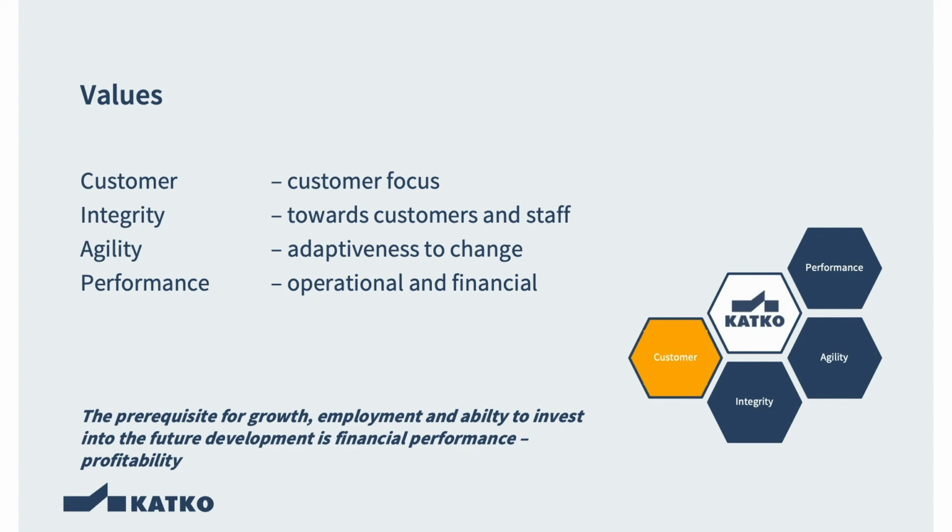Our values are simple and straightforward. We focus on customer benefits, and we have a high level of integrity towards our customers and our own staff. Agility is one of the cornerstones of our performance. We need to be ready for change. We need to be agile to fulfill the needs of our customers. And at the end, we need to be operationally and financially profitable.